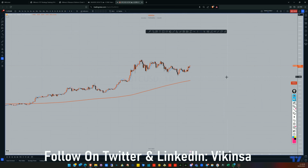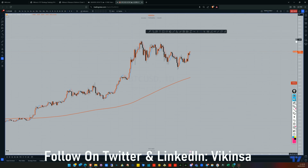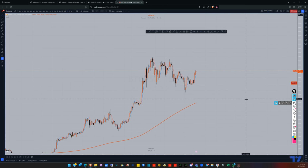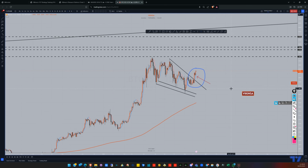Now, if all the things are pointing towards one side, this is the confluence that you need for a high probability setup. I'm not saying that this is going to happen, but there is a high probability setup of this happening. So what I'm going to do is switch on the levels, and these are all the levels.